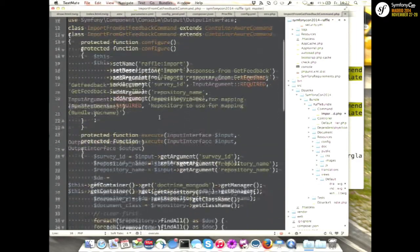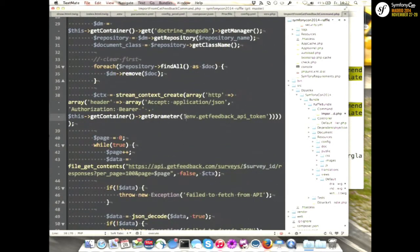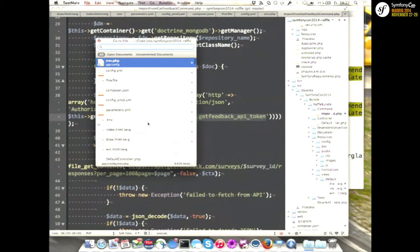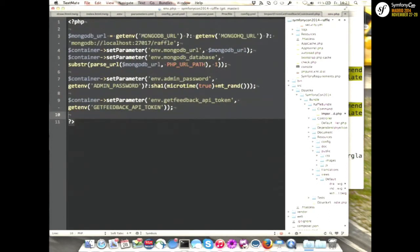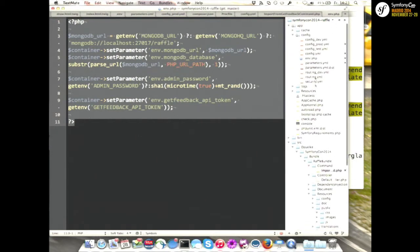So the import command imports all these things, but instead of reading something that's hard-coded, it reads a bunch of parameters, such as env.getFeedbackAPI token, right? It uses that when constructing the request to the API endpoint, and this in turn is set by env.php. That's one modification I've made, so I can read envvars, because as of now, and Fabien told me actually that he's working on this, there is no way to reference environment variables in a config. So this is probably the easiest way around. Have a little PHP file that you import that sets a bunch of parameters by reading them from getenv.